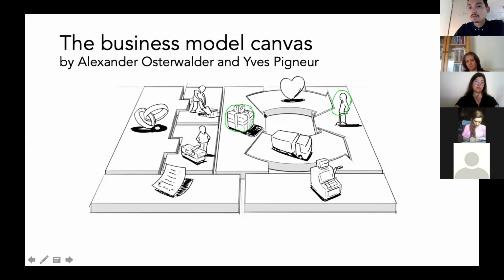What do you think that could be? The gift, the present. The product. Yeah, it's a little bit more than the product. It's called the value proposition. I'll write this here.